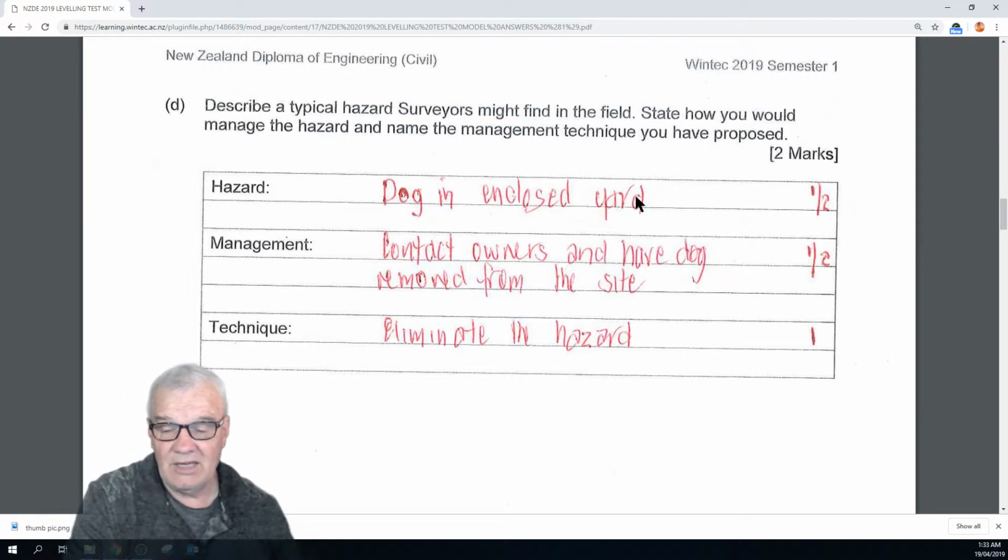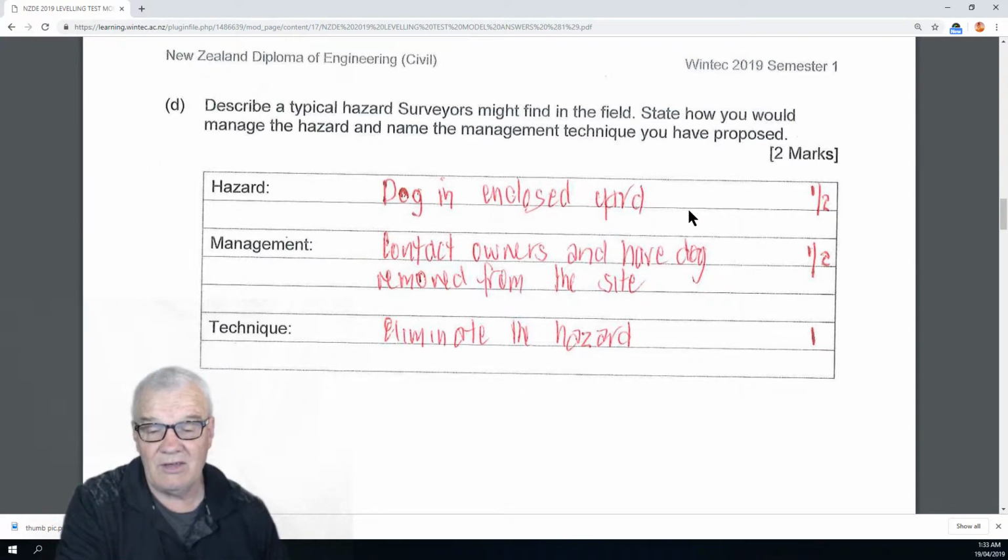With health and safety, there was one or two that got this wrong or lost half marks, because initially there were three techniques: eliminate, isolate and minimise, but a change in the legislation here in New Zealand meant that minimise and isolate were combined into one called minimise. So now we have eliminate and minimise. Dog in an enclosed yard: take the dog off site, eliminate. Tie the dog up, minimise.